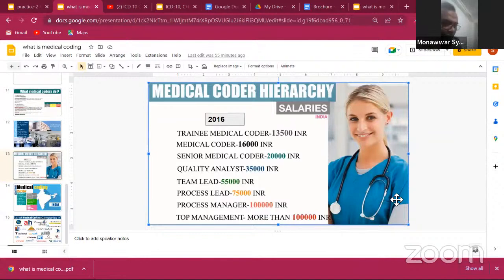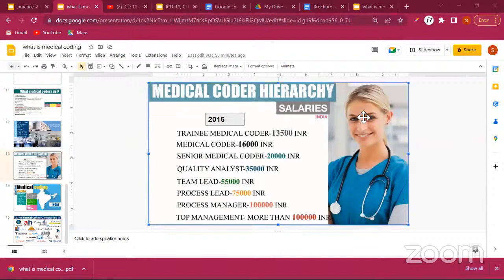Madam, I'm a dentist. Is there any advantage for dental students as a medical coder? Yes, Doctor, it's a very good advantage, because there is a very good chance that if you have good knowledge about the field, you can be the process lead or the team lead. Because for the team lead and the process lead, they expect you to understand the details of the disease process.